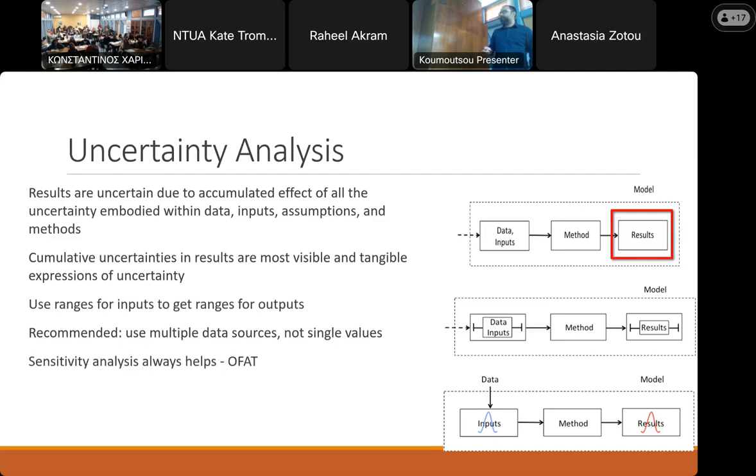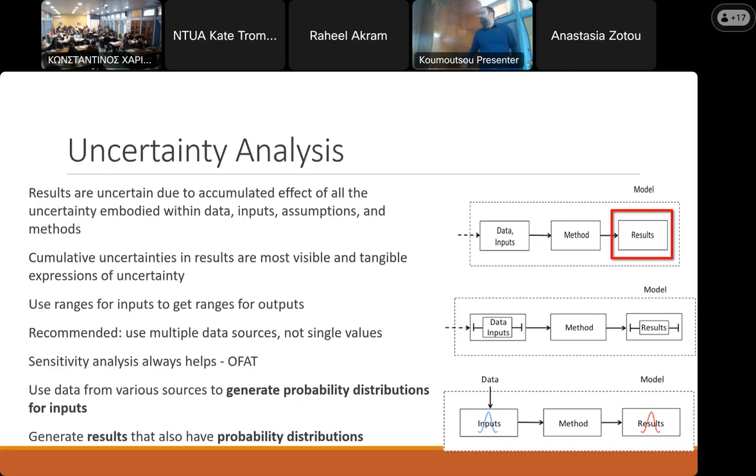And of course, sensitivity analysis always helps. Trial and error, as Professor Haritidis said, is not good, is not cheap. OFAT, one factor at a time, is better. Design of experiment is the best. And use data from various sources to generate probability distributions for inputs. So not only use ranges, which is good enough, but use probability distributions for inputs in order to get stochastic outputs.